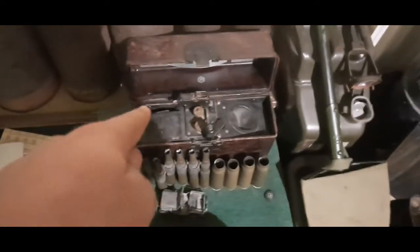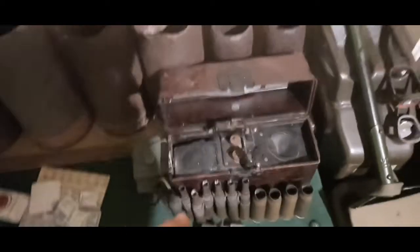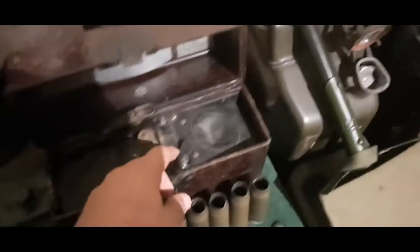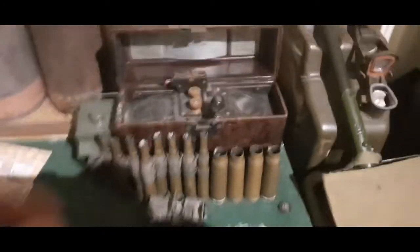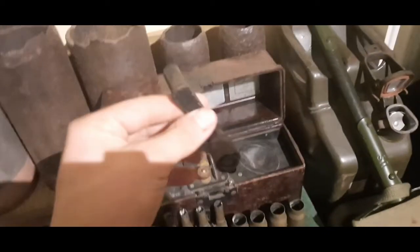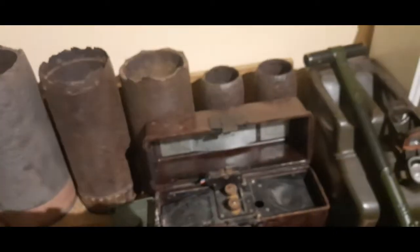Then here we have a German FF33. So that's a field telephone of the German army, dated 1944. Where can you see it? Well, you will not see it now, but it's dated 1944. Unfortunately, the phone itself is missing, as you see, but it still has the thing to start it up. This was, where does it stand? I know it's there, it stands somewhere. Also dated.